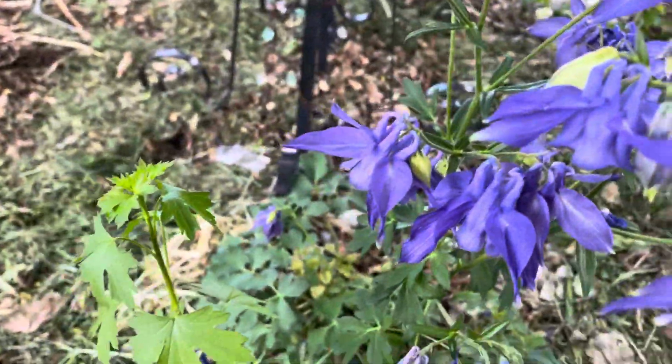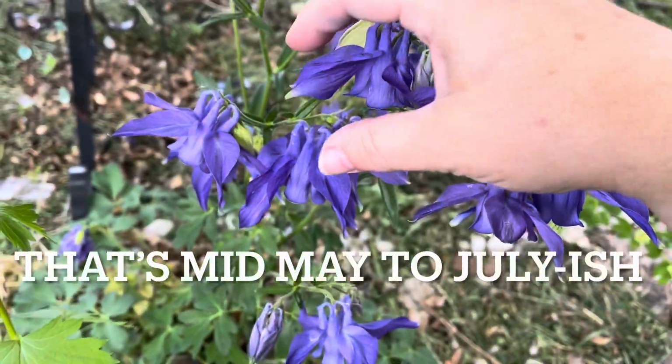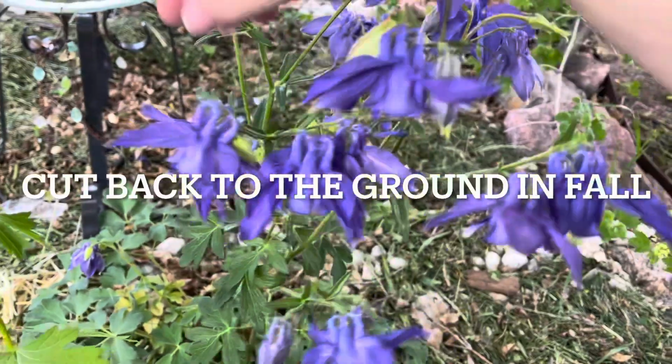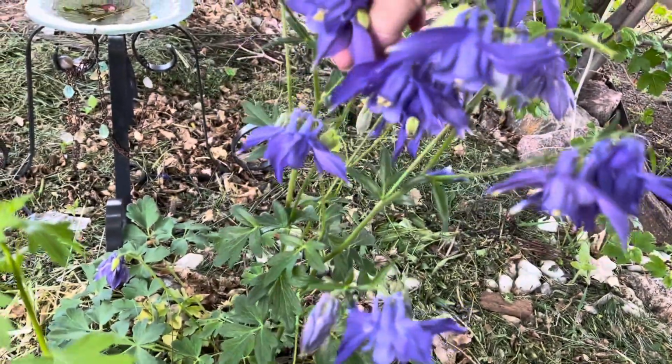These bloom from spring to kind of early summer here in Colorado. Usually find them in the mountains. They don't grow on the plains, so I have them under some shade.